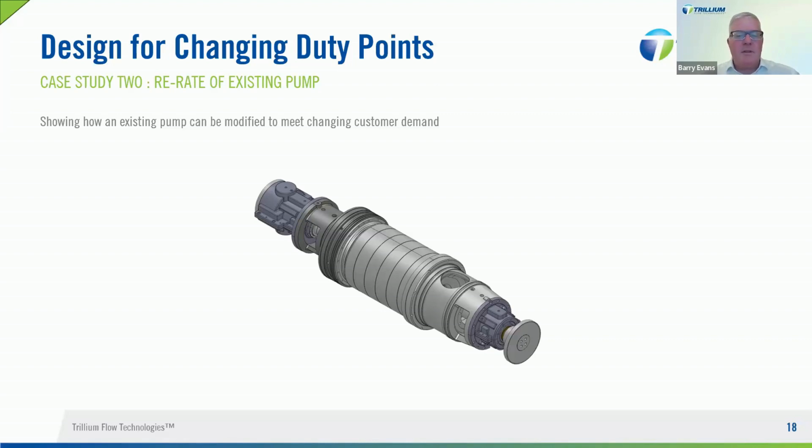And it's not limited to multi-stage barrel pumps. Most pump rotors and hydraulics can be evaluated, as Alessandro pointed out, with a previous single-stage pump. And our solution team provided the support with both Trillium Flow hydraulics and third-party manufacturers.